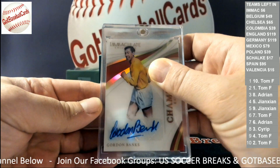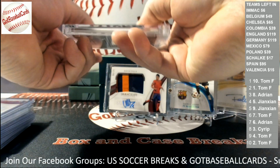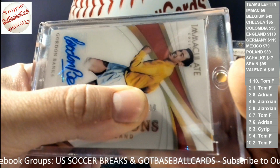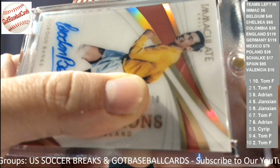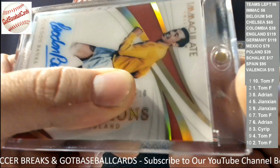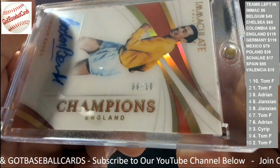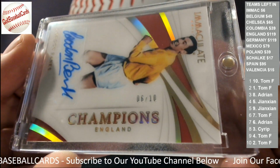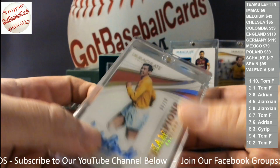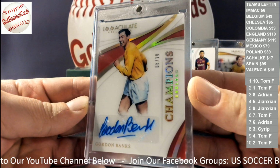Well, what a Gordon Banks Champions going to England. Good luck, guys. Should be number 10. Come on. Let's get some focus here. Numbered to 10, good luck. Going to number 6, going to Tom. There you go, Tom. 6 of 10, Gordon Banks. Champions. Sick one.